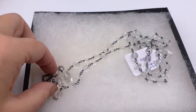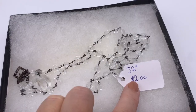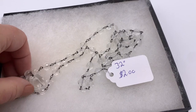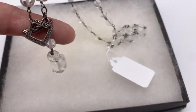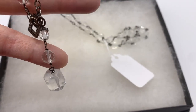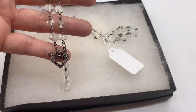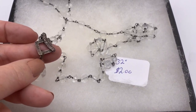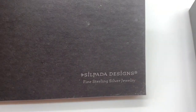So I got this in the thrift store. I tried to leave the prices on so you could see what I paid. And it was $2. I don't know if they priced it by how long it was. But let me see if I can show you how pretty this is. And it is a silpata. And these are beautiful glass beads. Really beautiful. So this is sterling. But then one of the good things, it's actually in its original box, which I thought was really nice.